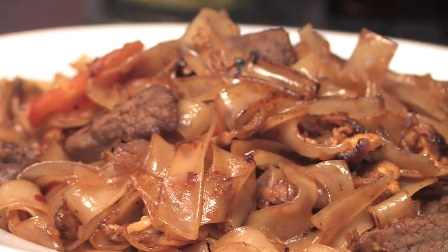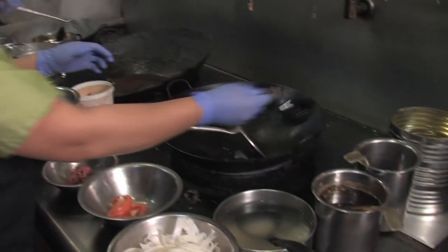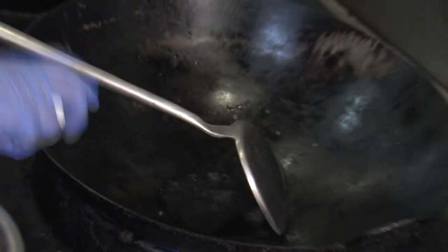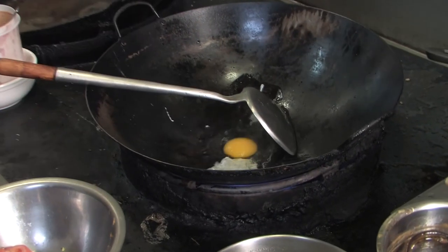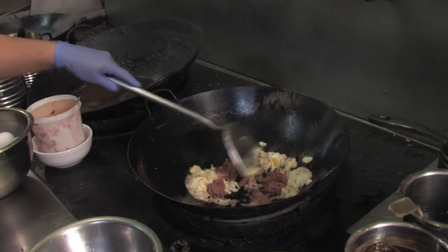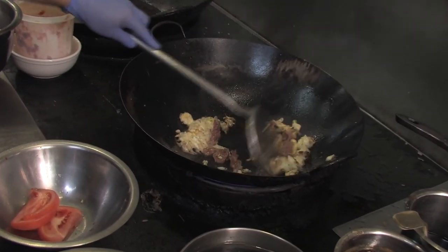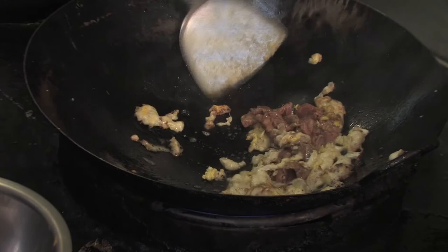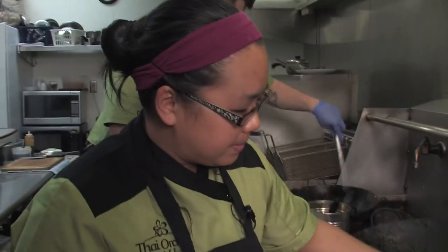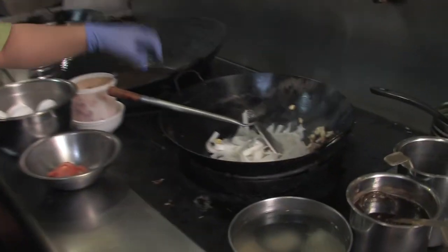The drunken noodles, like most things in Thai Orchid, get cooked in a hot wok. Some just regular vegetable oil. And we get that nice and hot. An egg. So next, this one's going to be with beef. So we use a nice flank steak, sliced real thin, so it cooks fast in the wok. We like the flank steak cut because it's nice and tender. So when we cook it, it'll melt like butter.